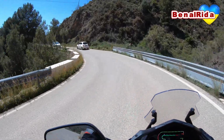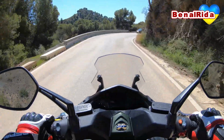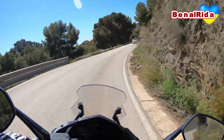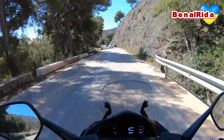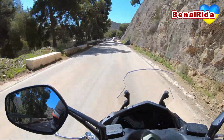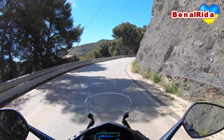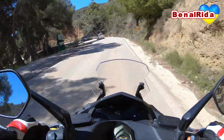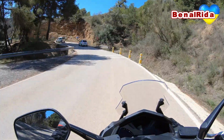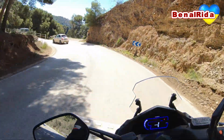The seat is nice and firm. I did not notice anything bad about it. Also the lumbar support, which usually is kind of tight and upright on Kymco scooters, this one here is much better. You can lean a little bit backward. You don't feel like pushed into the forward leaning position. So the seating position is very, very nice here.